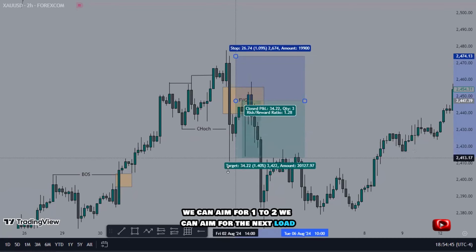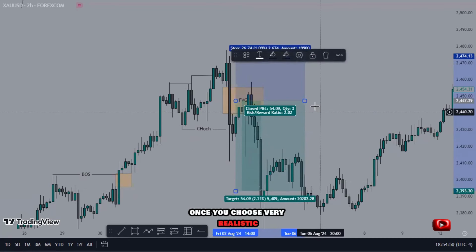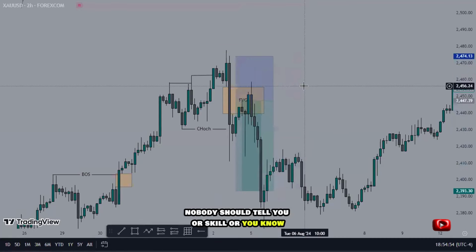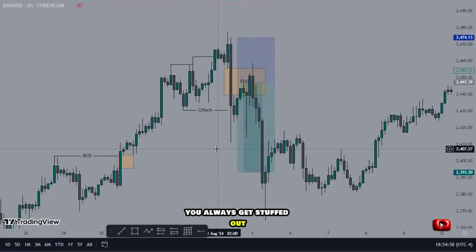We can aim for the next low. We can aim for whatever you want to aim for. But I always advise for 1:2. 1:2 is very, very realistic. Nobody should tell you, oh, scale or hold your positions and stuff. You always get stopped out. Trust me. So hold your positions to 1:2. I think it's really good.